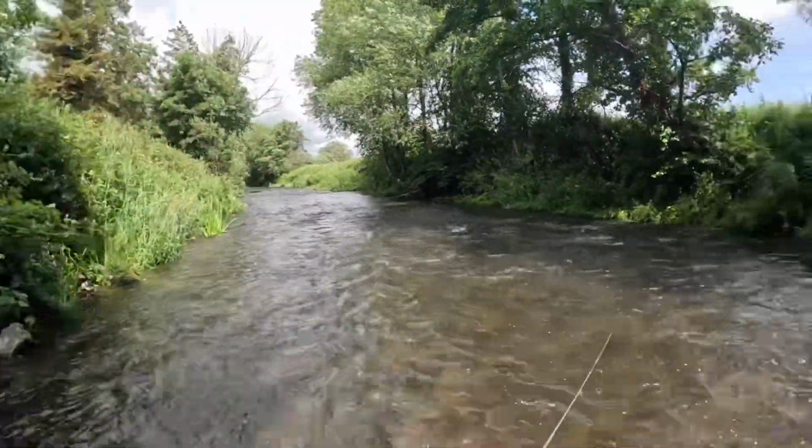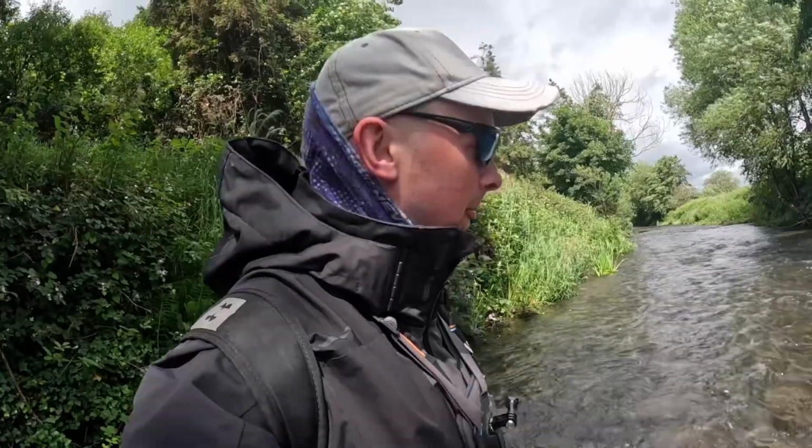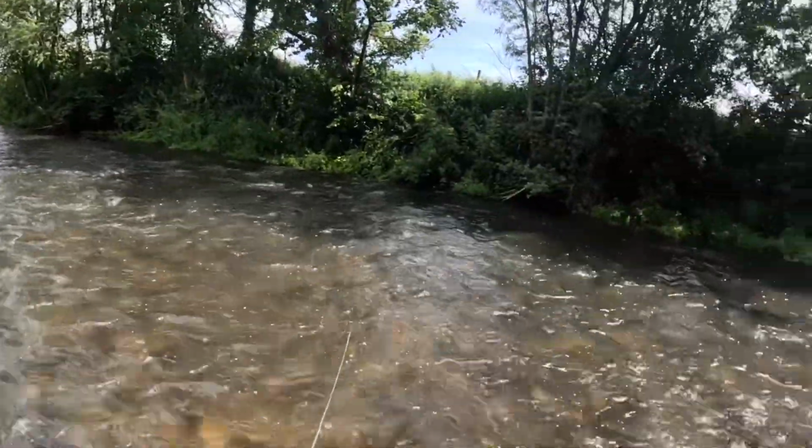Sometimes you just have to look around and just appreciate where you are. This was my childhood, my upbringing, you know. I grew up out here fishing. It was something I was really passionate about from a very young age. And it's very important just to get out and find these things, you know. I love looking at new rivers, looking at new places. Look at that for beauty.